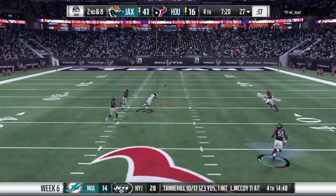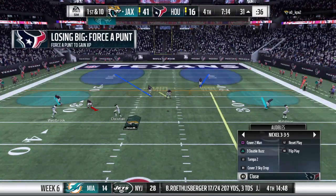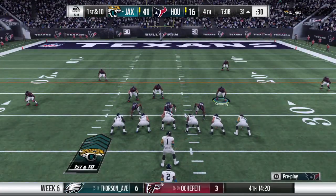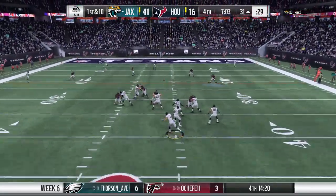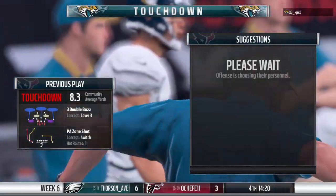He's going to air one out. And that's caught inside the 35. A big 3rd down play there for the Jags. 41 yards. Still throwing the football here, even with the big lead. Yeah, I know you and I came up in a different era, and we think about sportsmanship and all that. Other people think about fantasy points and getting their number. And that is caught. Touchdown, Jacksonville.